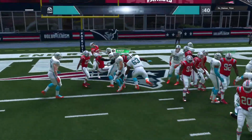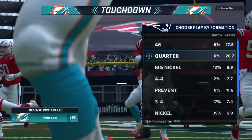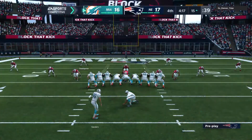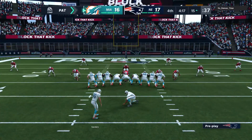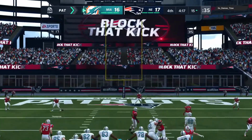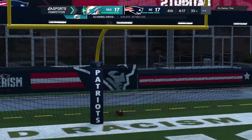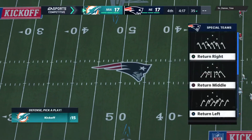They'll run. Here's Janovich, the fullback. And he will take it in for a Dolphins touchdown. Punching it in from a yard away. And the Dolphins are an extra point away from tying up this football game. And no sweat. Jason Sanders puts it through, and we are tied here in the fourth.